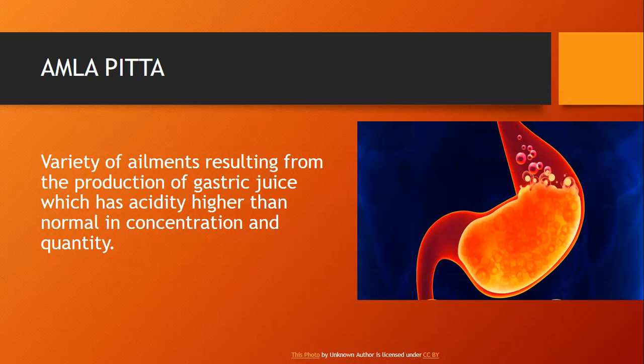So this Amlapitta is mentioned in a text called Madhava Nidana, which was written in the 7th century. Maybe in older times, people were following a healthy diet, and in those days Amlapitta was not so prominent or popular, and gradually, when people started changing their dietary habits, it became more common. The reference about Amlapitta you can find in Madhava Nidana. So what is this Amlapitta?